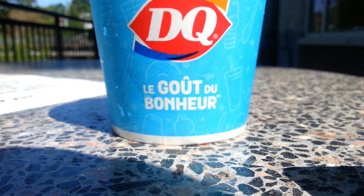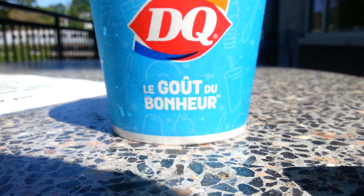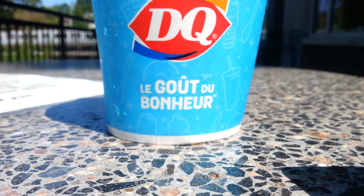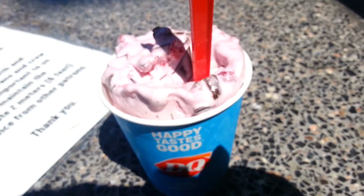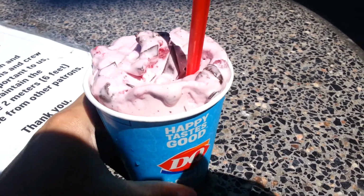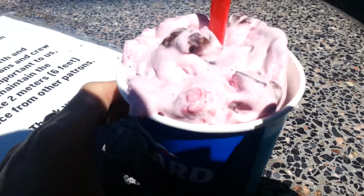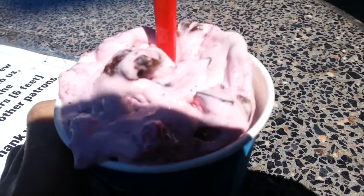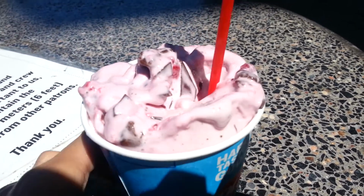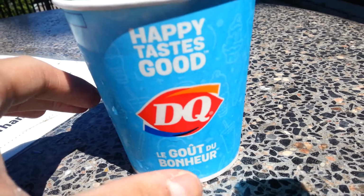Hi everyone, so I'll be showing you another one of my favorite foods, and it's one of my Dairy Queen favorites, and it's the Raspberry Fudge Blizzard, right here. So here you could see the raspberry all over, and the fudge, the chocolate fudge all over it, and there's raspberry syrup. And it says, happy, tastes good, Dairy Queen.